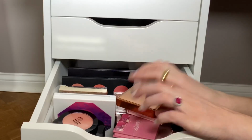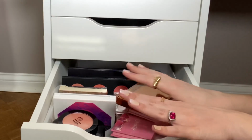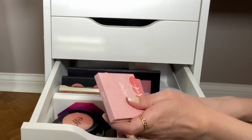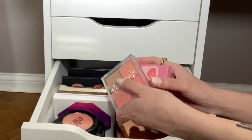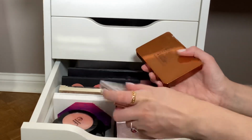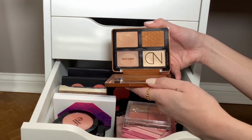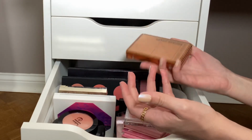Okay. Blush is overflowing. Oh my, look at my blush drawer. I have gotten a lot of blush. I got all these in PR from ColourPop last month. I got this Natasha Denona face palette in the Beautylish Lucky Bag, which is amazing.